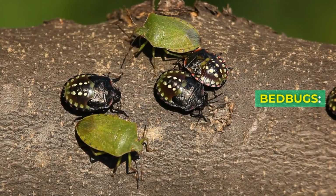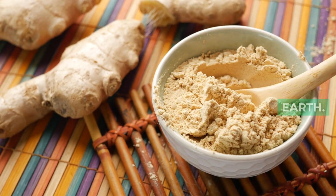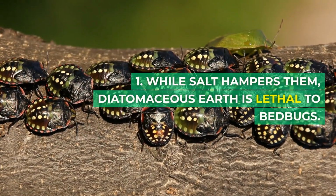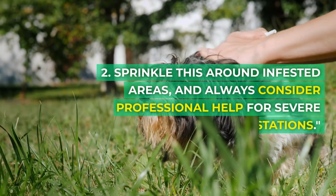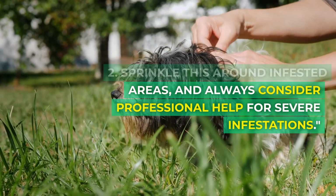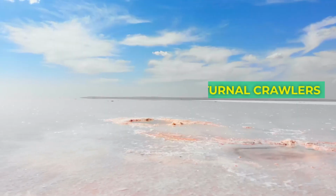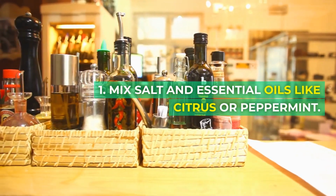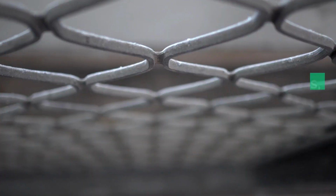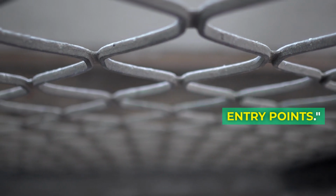9. Bed bugs. Now these are a bit trickier. 1. Mix salt with diatomaceous earth. While salt hampers them, diatomaceous earth is lethal to bed bugs. 2. Sprinkle this around infested areas and always consider professional help for severe infestations. 10. Earwigs. These nocturnal crawlers detest salt. 1. Mix salt and essential oils like citrus or peppermint. 2. Sprinkle around entrances, windows, and other possible entry points.